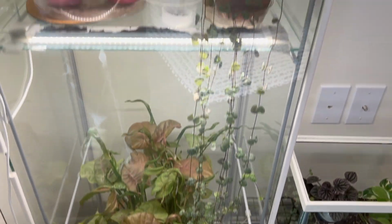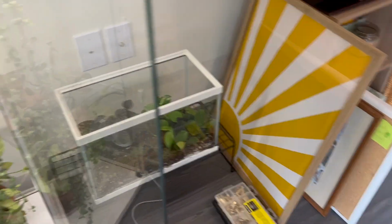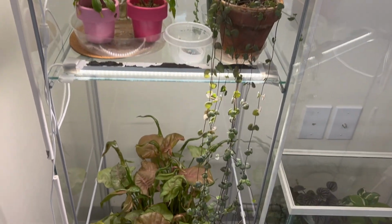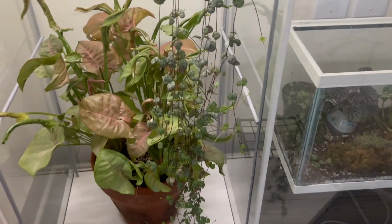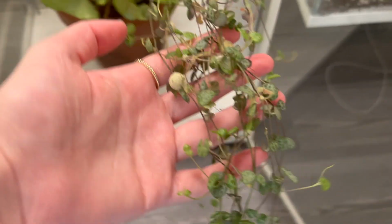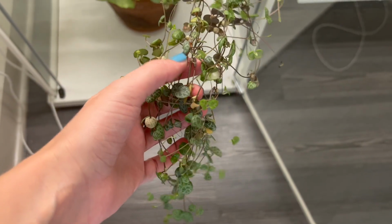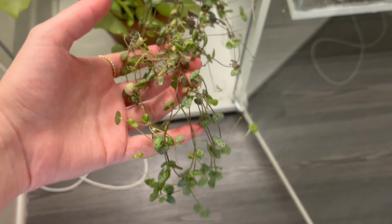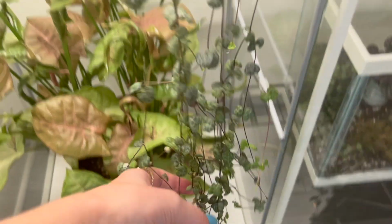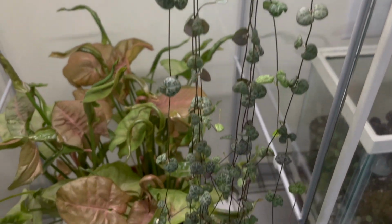And the OG String of Hearts plant. Sorry, let me actually open this door so you can see. OG String of Hearts plant. It is so pretty and magnificent. The hearts down here, overall, there's a few little dead ones, but for the most part, they are doing really well. It got a little bit thinner in the beginning, and then started to get more full.